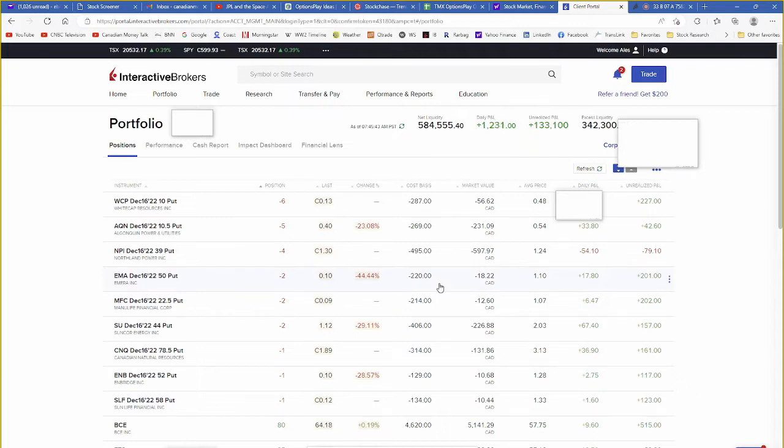every month. So for Whitecap Resources, the position shows as -6. So that's 6 contracts and each contract is 100 shares. So 600 shares of Whitecap. And what I did is I sold the promise to purchase these 600 shares of Whitecap for $10. Okay. And if the shares go up and they stay above $10, then this will expire on December the 16th and my obligation is gone and I will have gotten the $287 right up front.